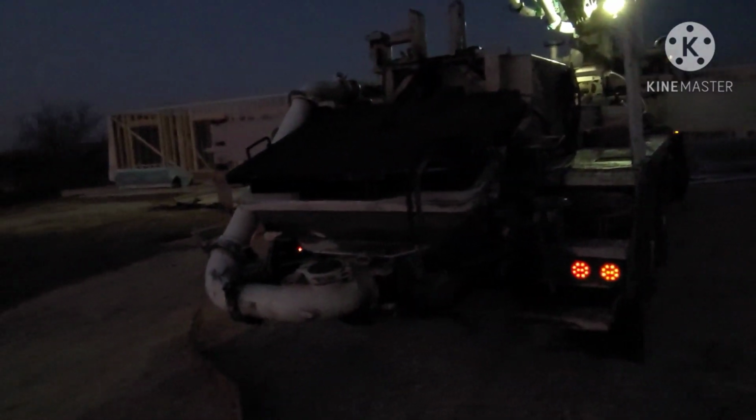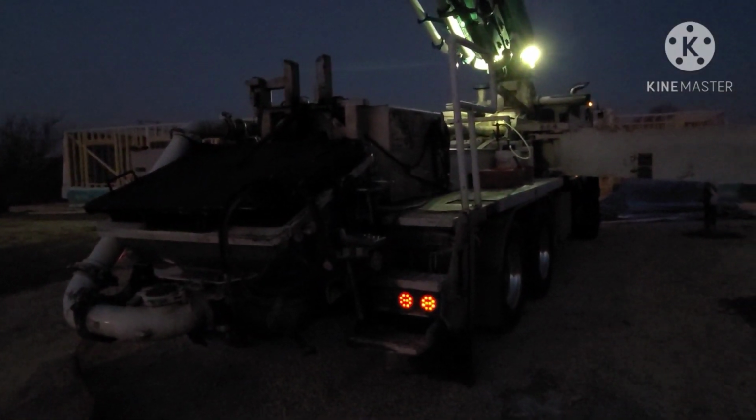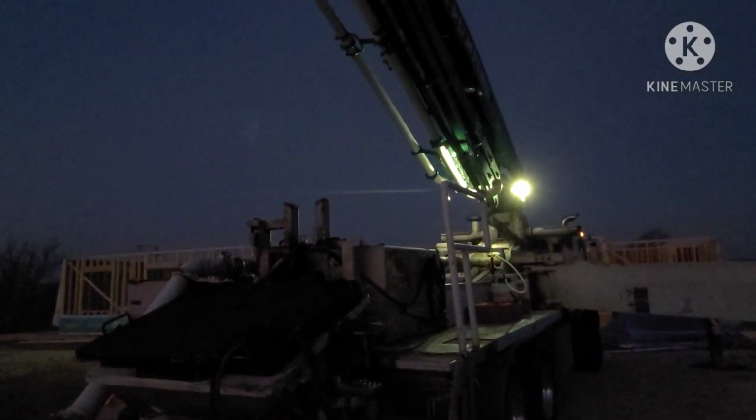It's gonna be about 2 truckloads, maybe 3. A little brisk out this morning. It's not really windy, but I believe it was 17 degrees when I left the house. I guess winter time's here.